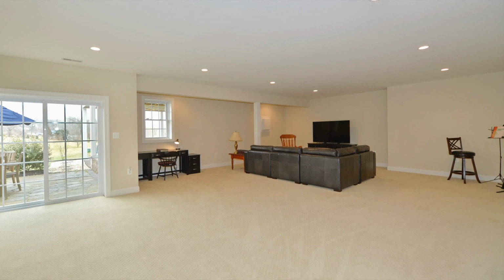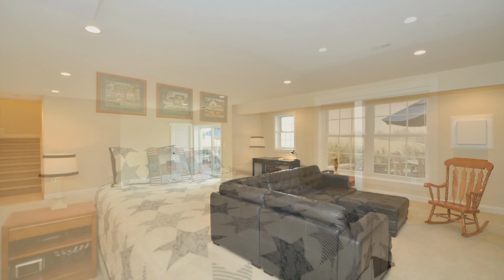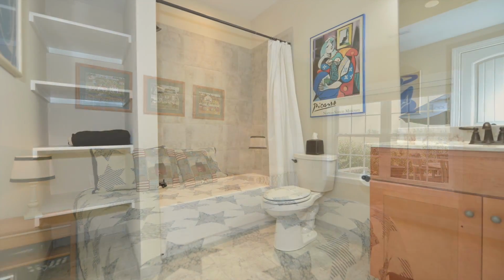As we move all the way down to the walkout lower level, we find a spacious recreation room with an additional bedroom plus this wonderful full bath.